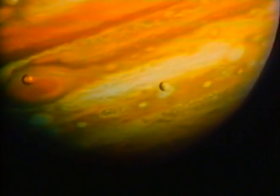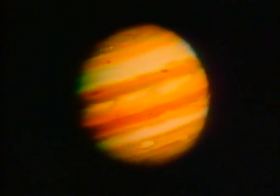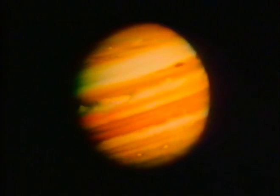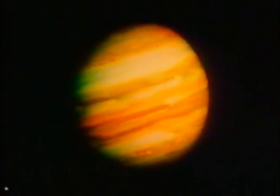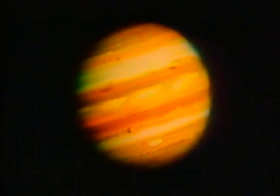At 12 million miles, Jupiter's clouds of gases and ice particles are seen to swirl and twist in strange new patterns invisible from Earth. From a series of more than 4,000 photographs, a time-lapse movie is made that covers 10 Jovian days. The atmosphere is more complex than had been thought.